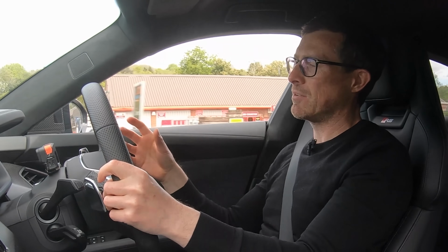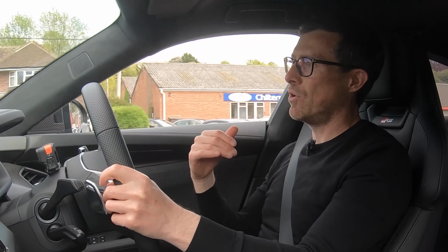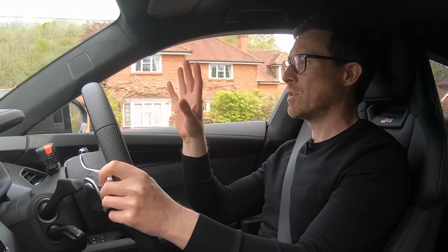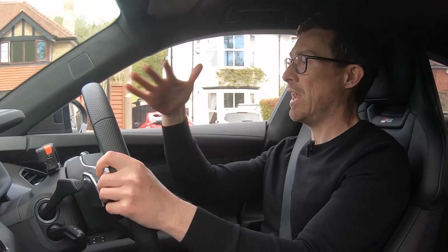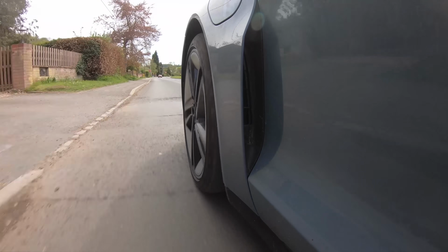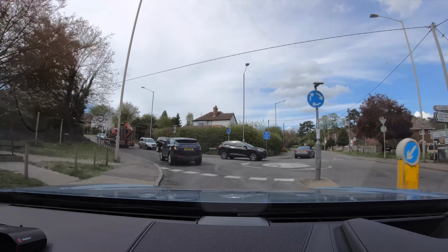However, like with other big Audis and the RS6 that I used to run, this car has a similar problem on the motorway, so generally no wind noise. And obviously it's quiet because there's electric power, not an internal combustion engine whirring away. But you've got huge tyres and they do kick up some noise. The windows on this car are double glazed and they keep out most noise, but you can still hear the roar of the tyres.